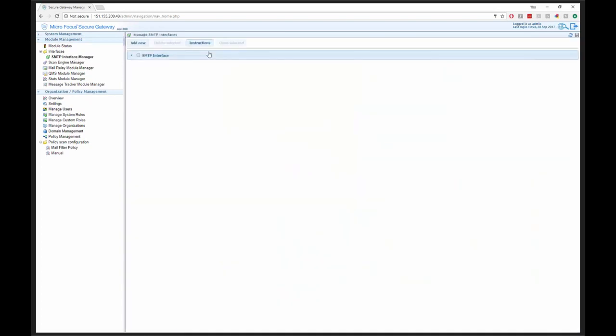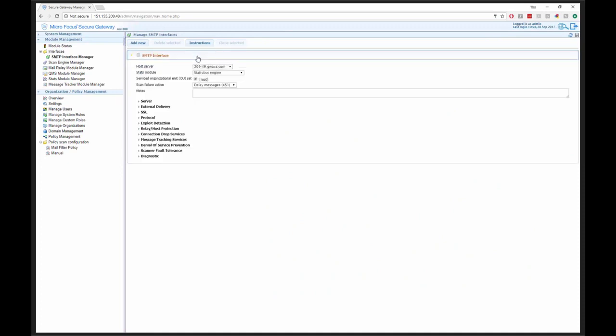So if you come into the module management interfaces and then the SMTP interface manager, you select the SMTP interface that you want to turn this on for. And right here in the menu, you can see there is a denial of service prevention, enable DOS functionality, and it's as simple as a checkbox.